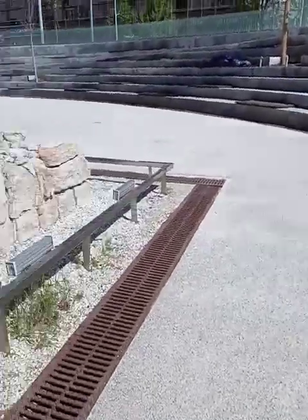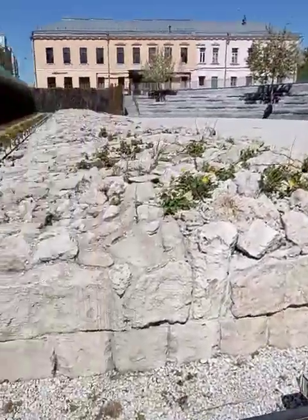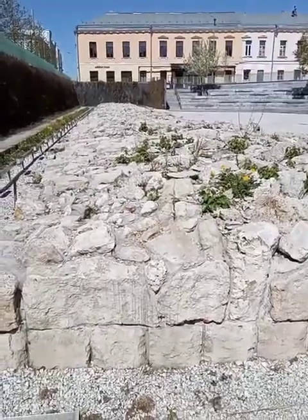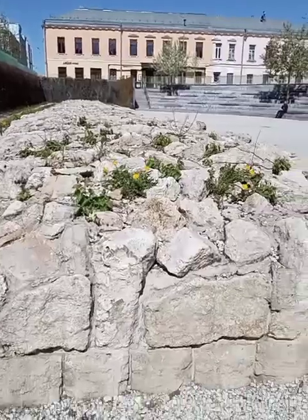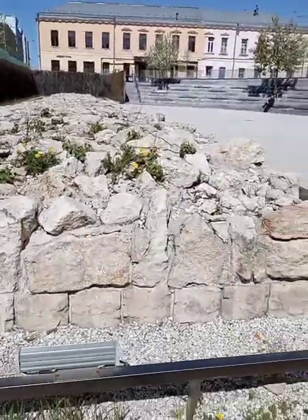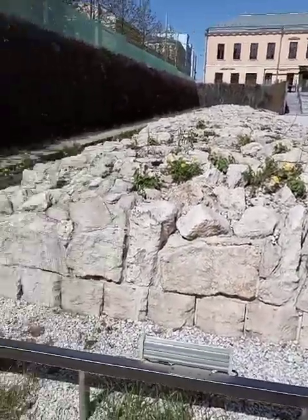As you can see, the white walls of the Kremlin, or the city, the bigger city of that time, originally.